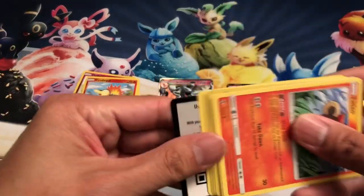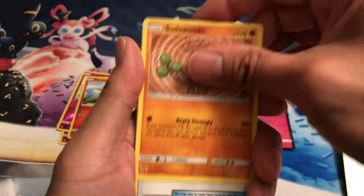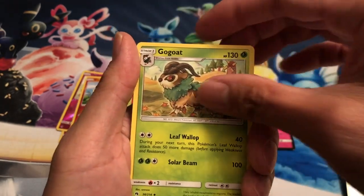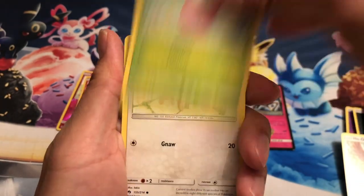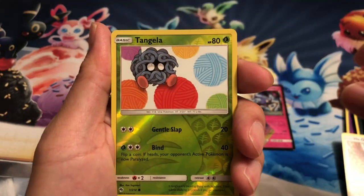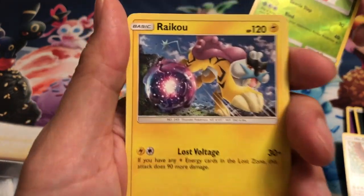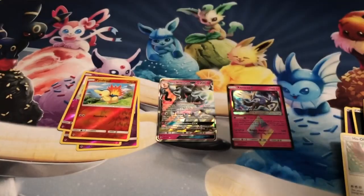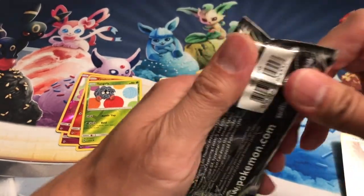Moving on to the next pack. And there's the code. Water Energy, Sudowoodo, Gogoat, Litleo, Cutiefly, Hoppip, Eevee, Hoppip again? Wow. Tangela reverse holographic card, and the rare is a Raikou. Pretty cool artwork right there. All right, just chugging along. Next pack right here.